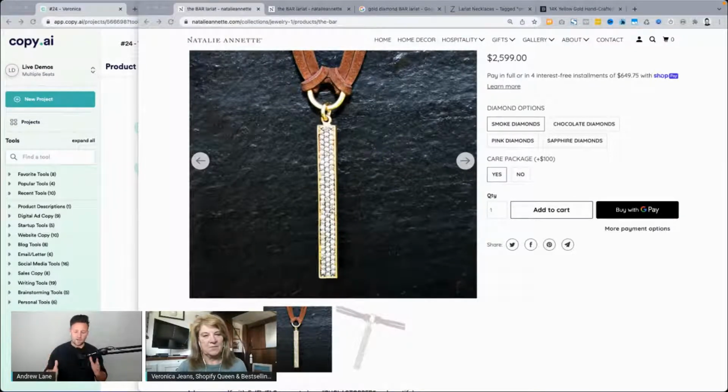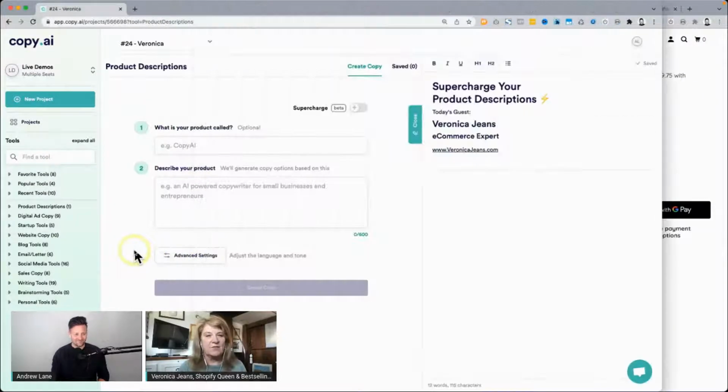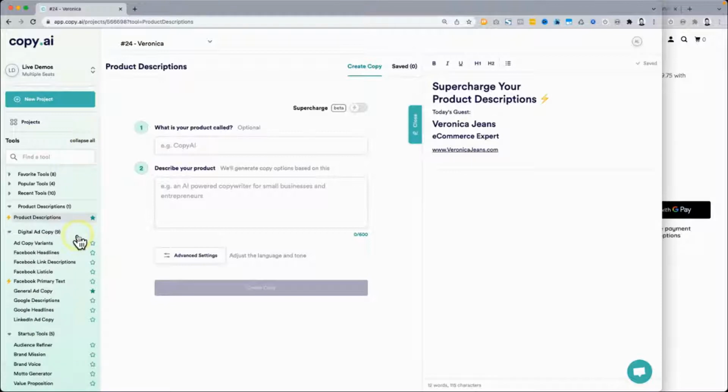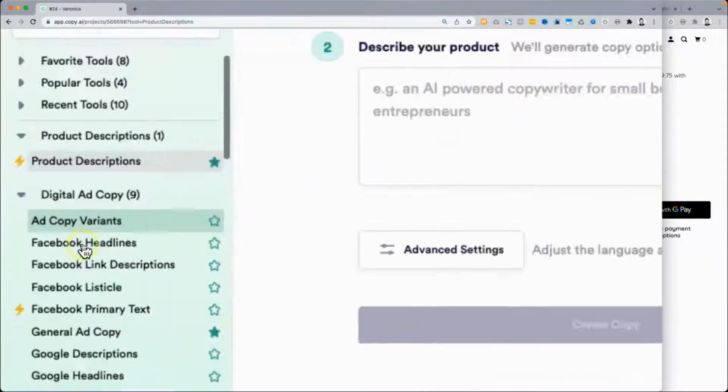Because Veronica, you and I both have the same kind of process where we like to hack away a little bit and just find the golden nuggets and put it all together. And by the end of this, we're going to have a pretty amazing description written. Exactly. And I literally try everything out. I go down the list: pain, features, benefits, everything that I can think of, to really see what it comes up with. And if you know your product, you immediately go, man, that's the one. That's what I'm looking for.